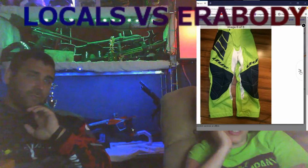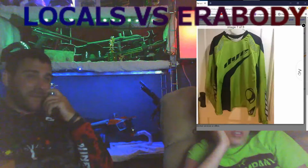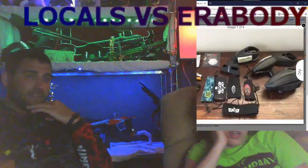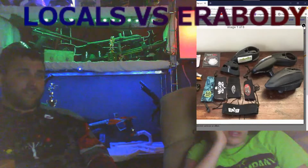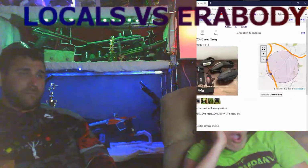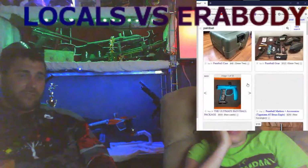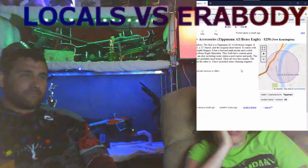Those look like nice decent pants, although they're super bright, so you really want to get shot if you're wearing those. Same with the jersey. So no, I would not pay $123 for that. None of it's bad stuff, but it's not ridiculous. I don't think it's $123 worth. I wouldn't classify it as the most ridiculous thing we've ever seen.